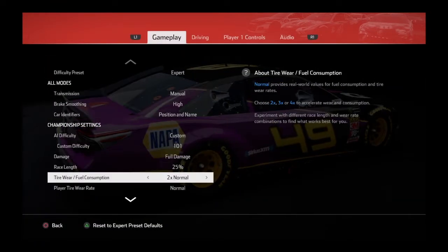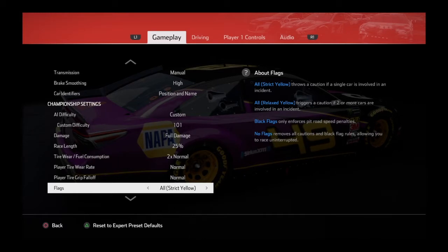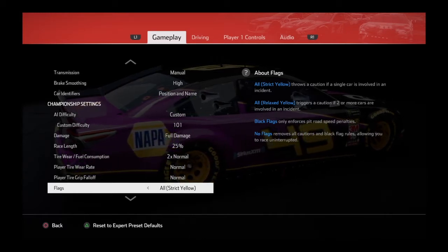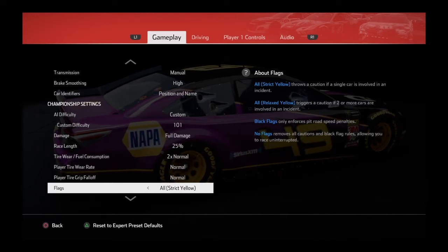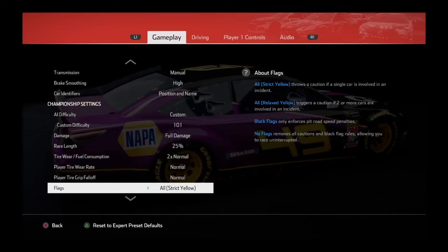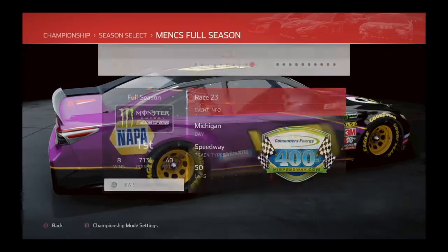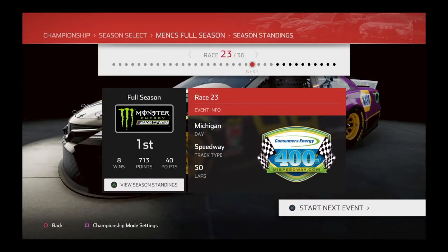Championship Mustang, that's a reminder of what they look like. Cautions are going back to strict yellows because, as I said, strict yellows will only be used for oval racetracks. The relaxed setting is going to be used for road courses. So I'm going back to strict yellows for today's race, but everything else stays the same as usual.